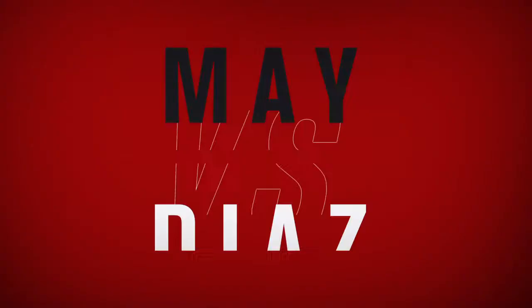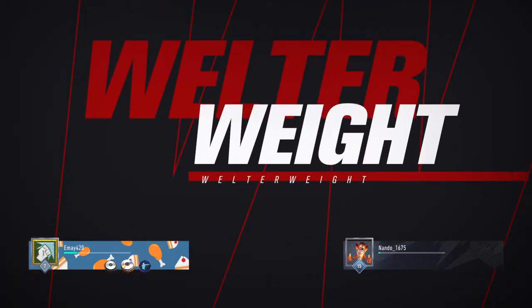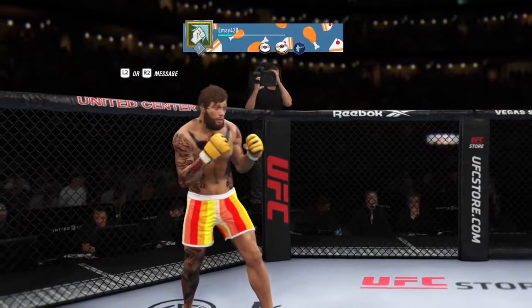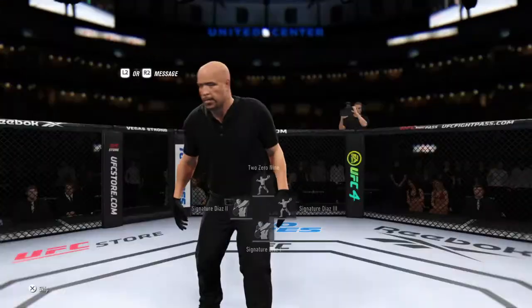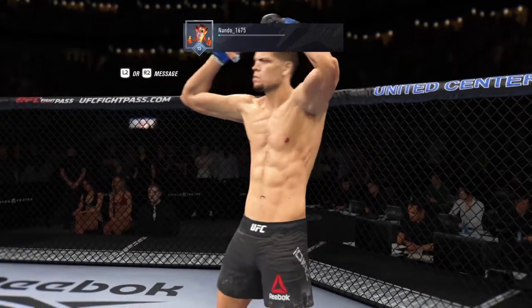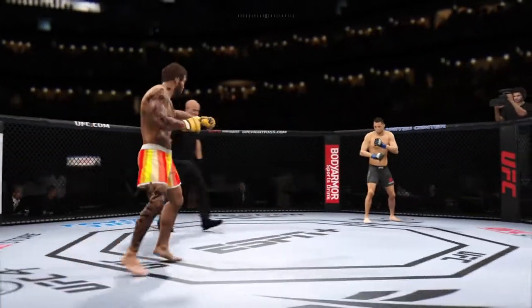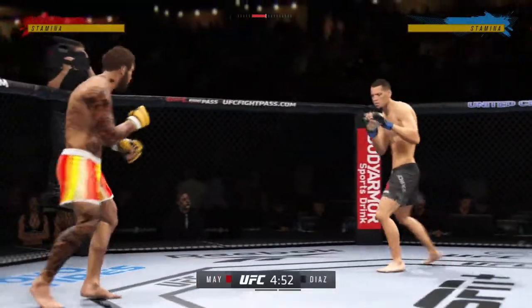Coming up next, a UFC welterweight division matchup. And with that, we are underway from the United Center here in the Windy City, Chicago, Illinois.